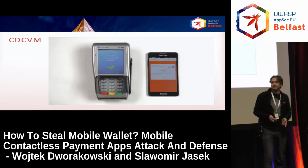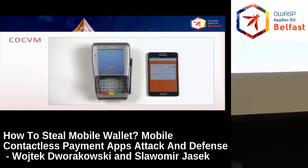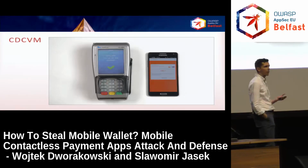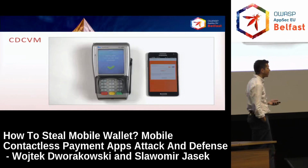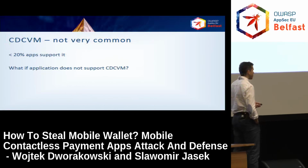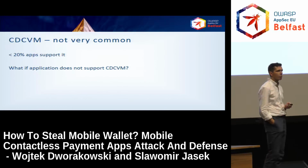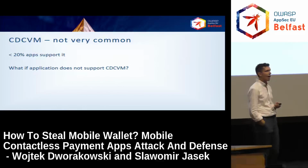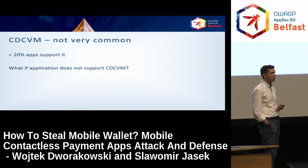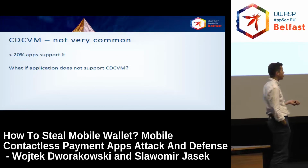I can agree that CDCVM is really crazy technology because you are entering the PIN on the mobile device, on the untrusted part of the system. Yeah, but nowadays the CDCVM technique is not very common. We just checked that only 20% of current payment apps support CDCVM. So what if the application does not support CDCVM?